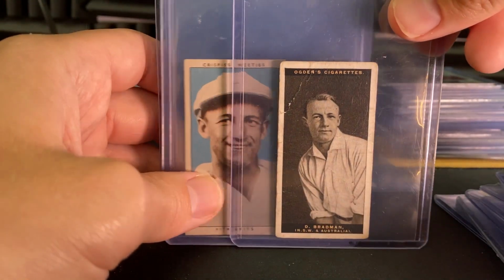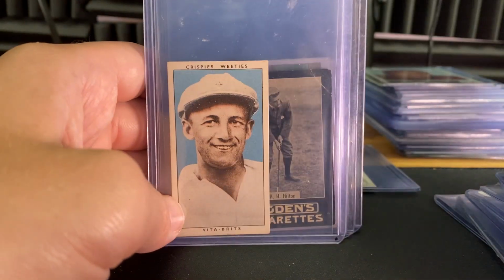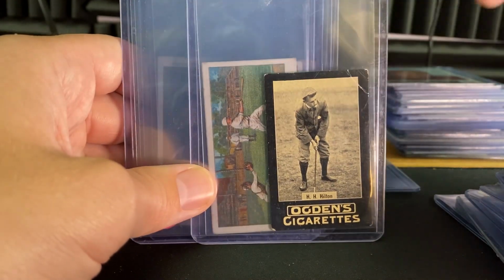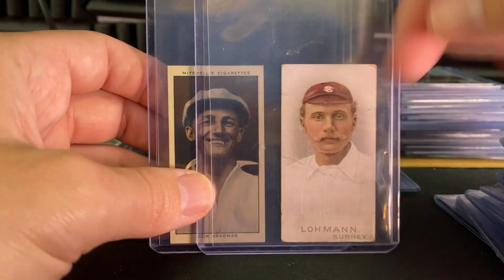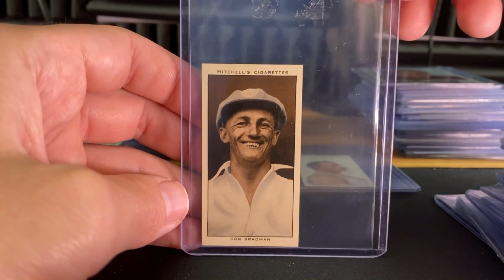Donald Bradman, technically this is an upgrade, but I'll probably sell this anyways. Rookie card of the GOAT of cricket. Another Bradman. Hilton, probably will sell this. I think I have a 2 or a 3, have to double check. Meredith. There's the other Lohmann, so I'm going to keep the highest graded one, sell the other one. And Donald Bradman, which looks pretty nice.